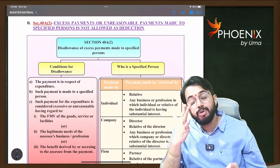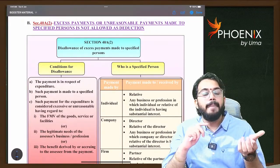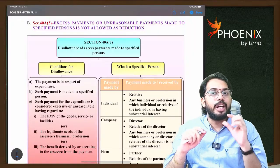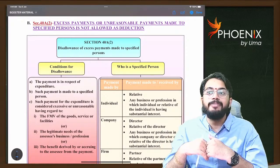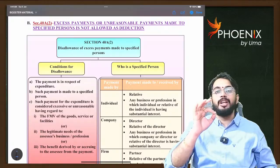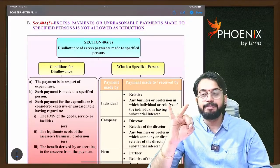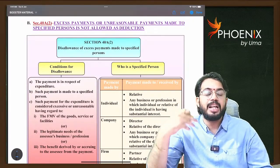Next, section 40A(2). What does it say? If any excess or unreasonable payment is made to a relative or close associate, then that excess payment is not allowed as deduction. Excess payment is to be disallowed. Section 40A(2) is applicable only in respect of expenditure. If you get any extra income from a related person, that extra income is not required to be disallowed. When you pay expenditure to a relative or close associate, the total expenditure is not to be disallowed. Whatever the excess expenditure is, that is to be disallowed.